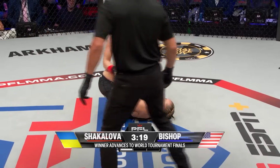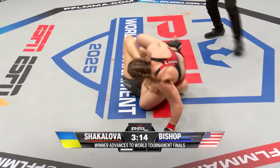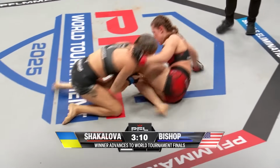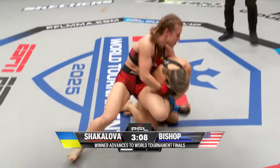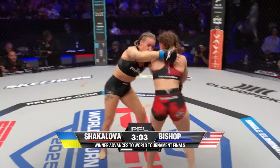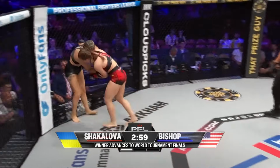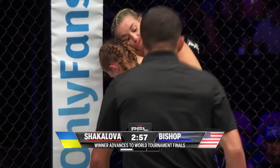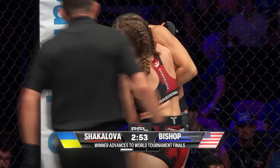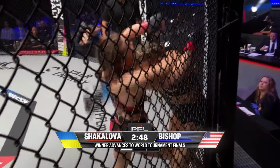Man, every time Jena Bishop moves, it's another submission attempt. Now she's on a calf slicer. Is she going to pull that into a heel hook? On that single leg. Nice scramble by Shakalova. Gets to her feet. Good knee in the midsection there from Jena Bishop. Big breath for both of the women after some scrambles for the first 2 minutes. Good start to the round.